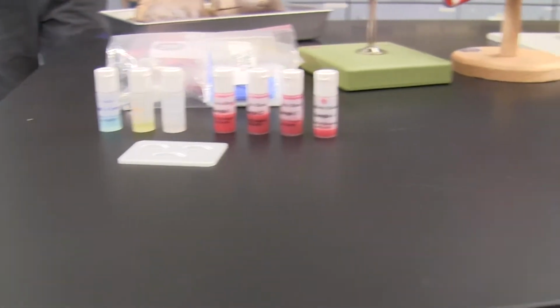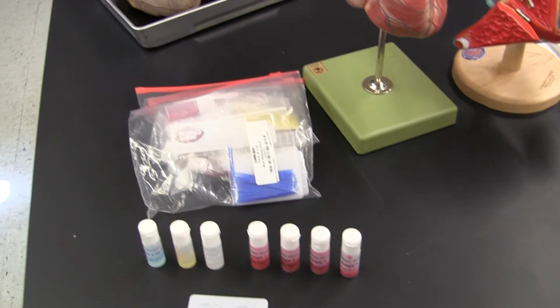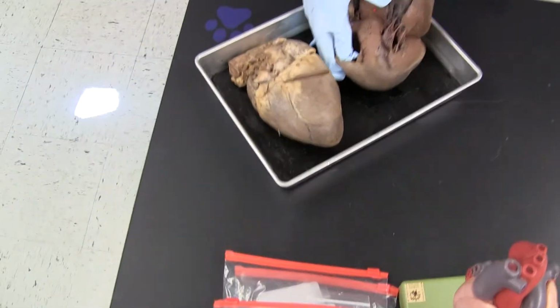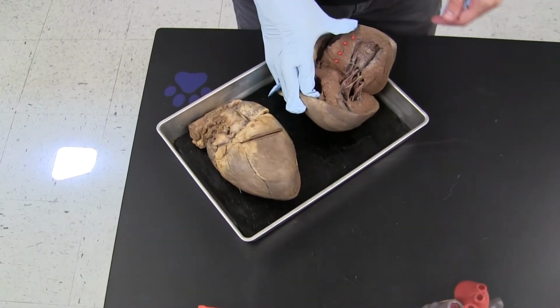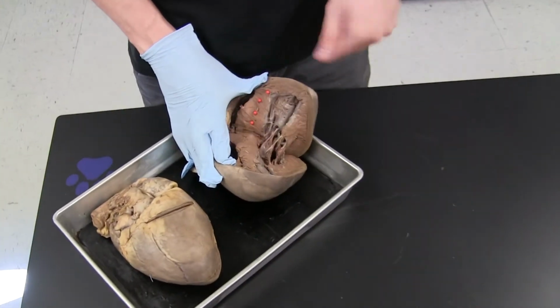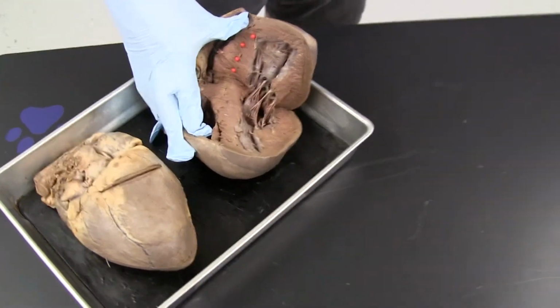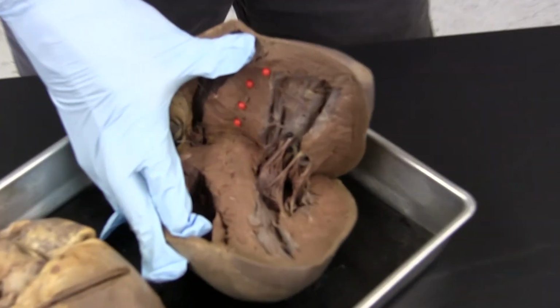You would get to perform a blood typing experiment, where you get to test antigens, antibodies, and all that stuff. And you would get to dissect a pig heart. So you can see this is a pig heart that's been dissected by students. We have various structures labeled. For example, these black pins right here would be labeling a papillary muscle. So it's kind of cool. You would get to learn structures like that on an actual heart and get to dissect it yourself.